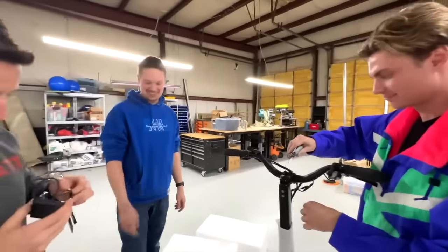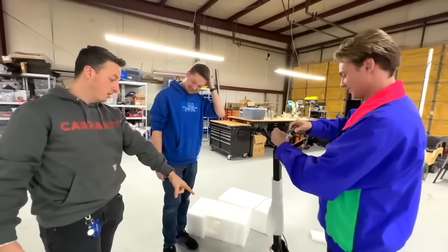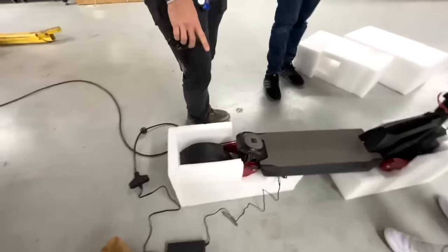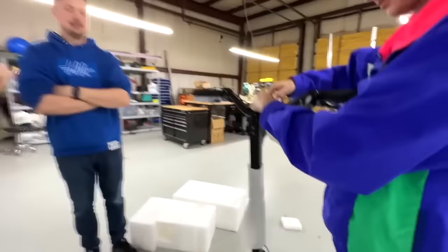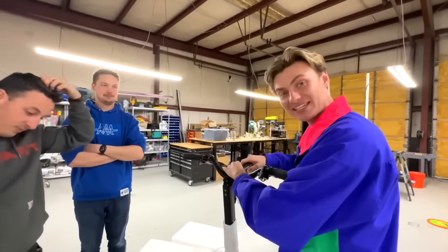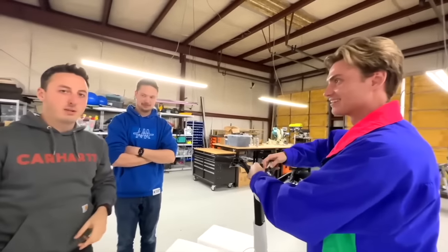We just got suspension and everything. I mean, this is a dual motor. So you got a motor on the front, motor on the back. You got hydraulic disc brakes. It's two wheel drive, with independent suspension, front and rear. Hydraulic two wheel drive scooter, front and rear brakes, front and rear suspension. So you can off road this thing easily. 45 mile range, 45 mph speed.